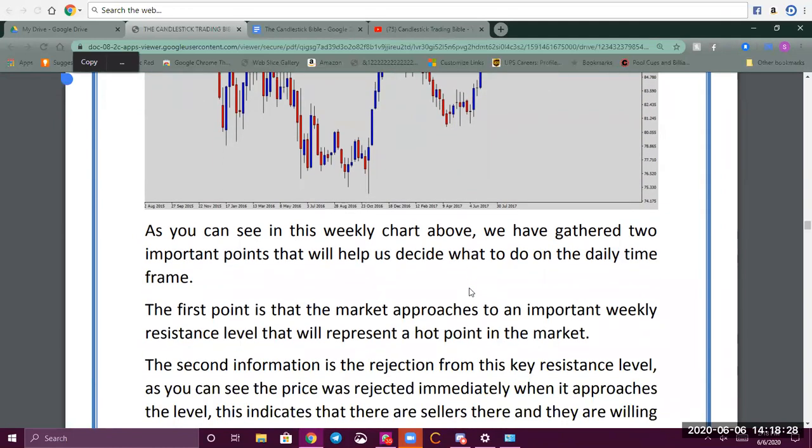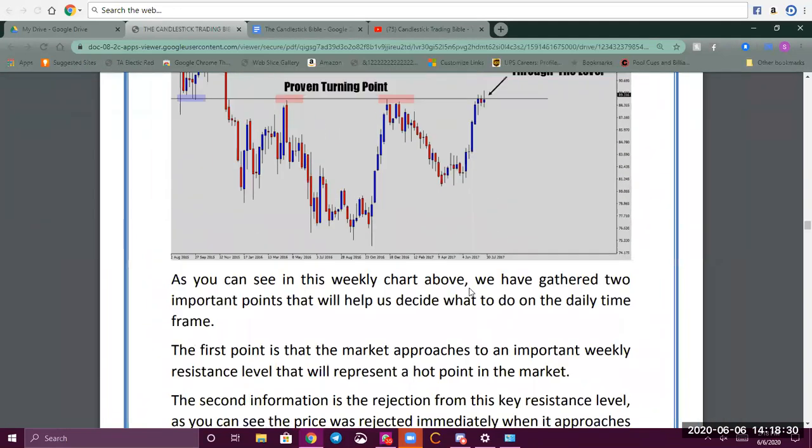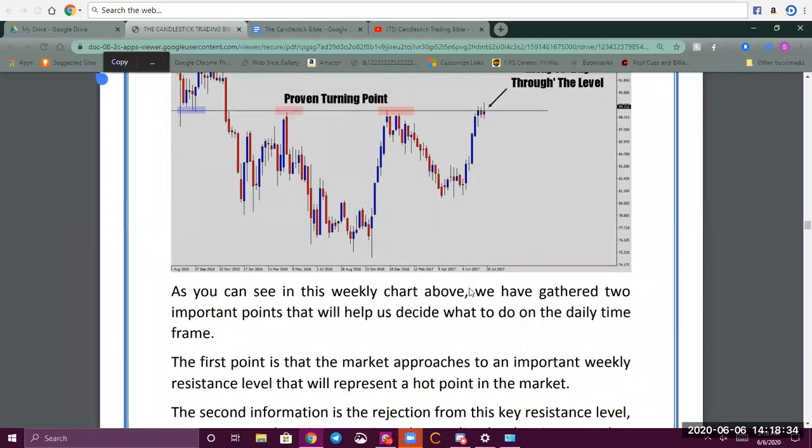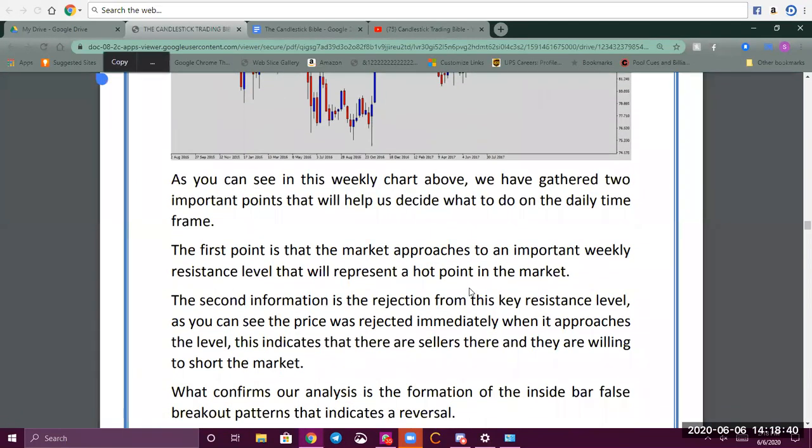As you can see in this weekly chart above, we have gathered 2 important points that will help you decide what to do on a daily time frame. The first point is that the market approaches an important weekly resistance level and will represent a hot point in the market. The second information is the rejection from this key resistance level. As you can see, the price was rejected immediately when it approached the level. This indicates that there are sellers there and they are willing to short the market.